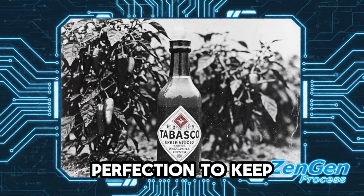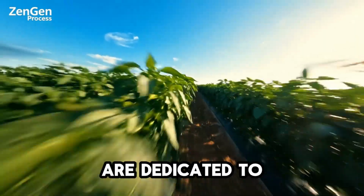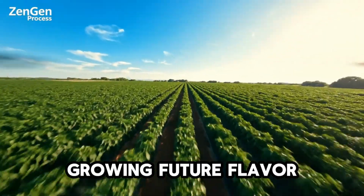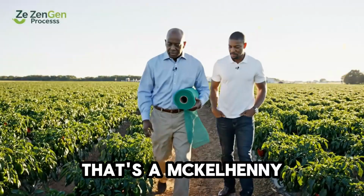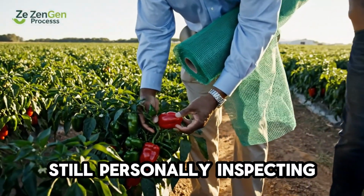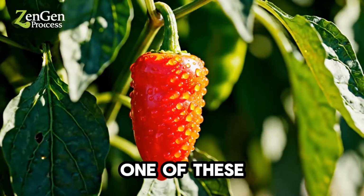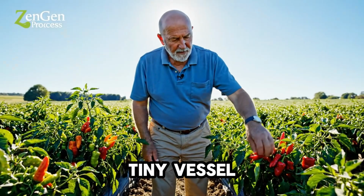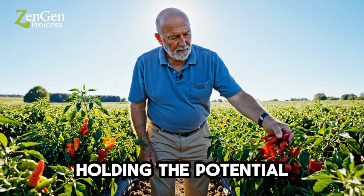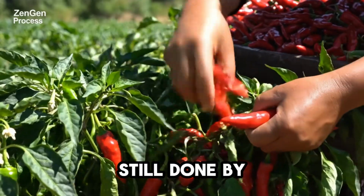Why mess with perfection? To keep up with demand, these vast fields are dedicated to growing future flavor bombs. That's a McIlhenny family member 5 generations later, still personally inspecting the crops. A true hands-on approach. Each one of these peppers is a tiny vessel holding the potential for a future bottle of sauce. The harvest is still done by hand.